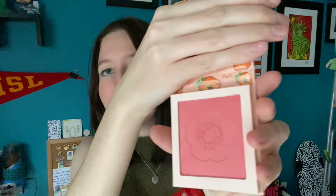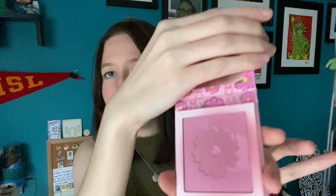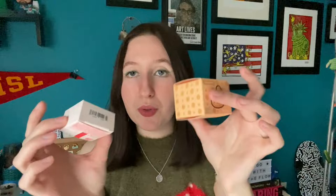Has the nice flower pressed into the powder there. And then I believe I showed this one in my other video, but I will show you again. There's that. And you can see I've used this one more definitely, but it has the flower in there as well.